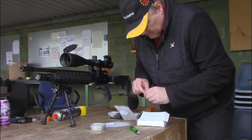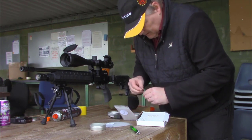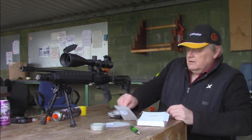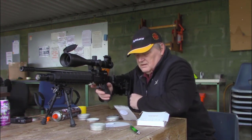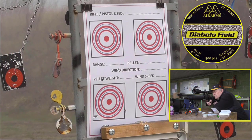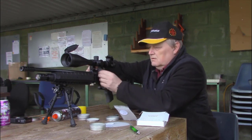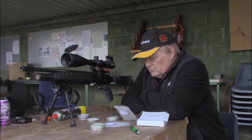But I will try it through the Daystate Wolverine. I'll also try it through a Brocock Concept. Okay then, so with a magazine and go for the top right target. So I'll try on a couple more rifles probably tomorrow morning and we'll see if they improve.